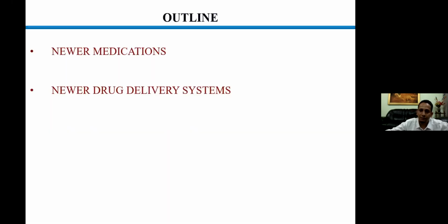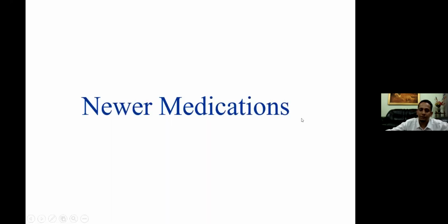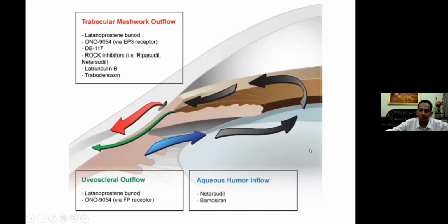So basically, I'm going to divide my talk into two heads. One is dealing with the newer medication, and the other the newer drug delivery system. So let us start with the newer medications. These are some of the medications that we would be discussing in brief in the subsequent slides.